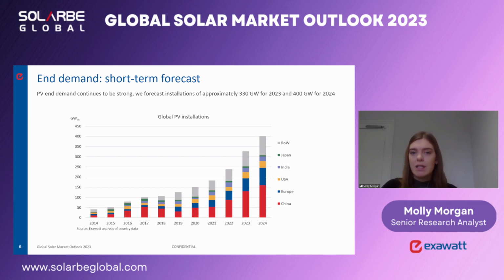Of the key regions, I'm going to briefly discuss some recent trends in Europe and the US. Starting with Europe, our global end demand forecast for 2022 includes approximately 45 gigawatts of installations in Europe. However, in 2022, there were reported to be approximately 85 gigawatts of modules shipped to Europe from China.